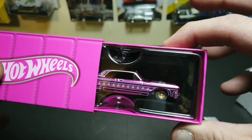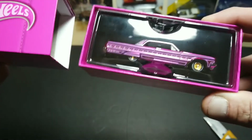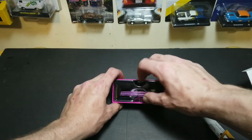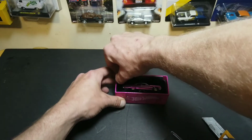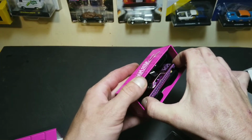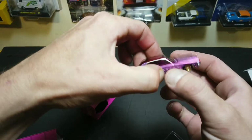Ooh. Oh, man. That is beautiful. I'm still trying to figure out, there should be a number on it somewhere. I don't know if I'm just going to put this down here, just because I don't want to drop it. Ooh. Man, that is so nice. Let's pull it out. I can't help myself. Oh, dang.